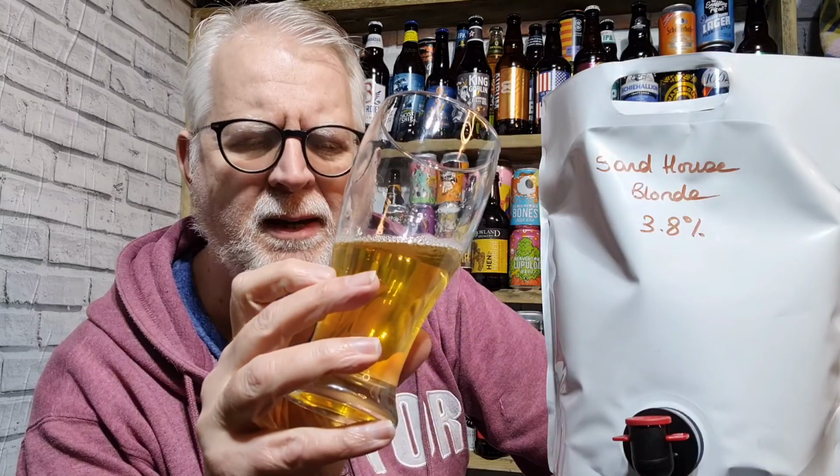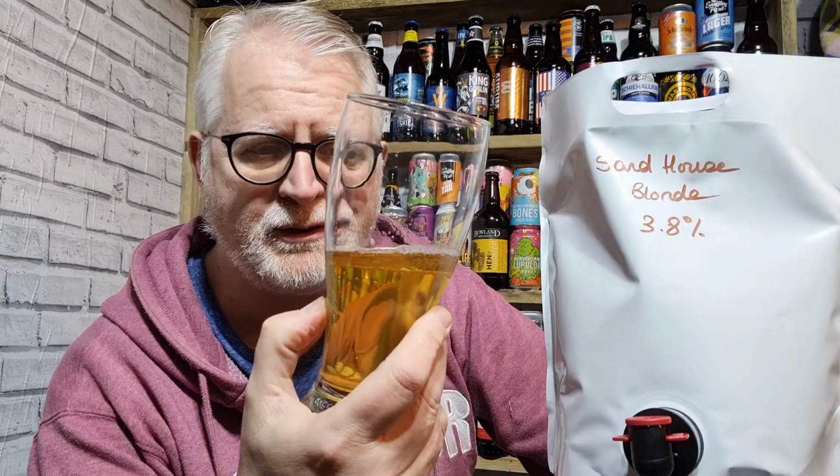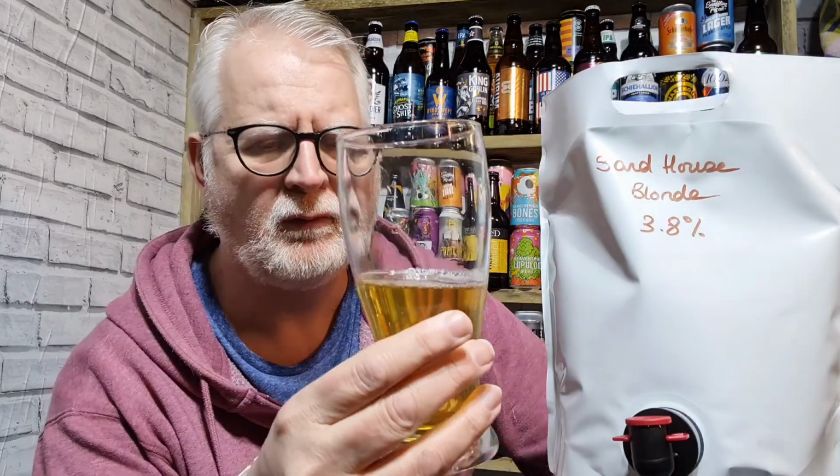In the mouth, it has got that almost lagery mouthfeel which you would expect from a blonde ale, which is obviously that bridging beer between lager and a beer. But that's got a lovely zingy citrusness. That's amazing. That is really nice. It's smooth, it's fruity, very well carbonated. It is a blonde, so you do expect it to be quite well carbonated. Like I said, it is that bridging beer. That's really nice.